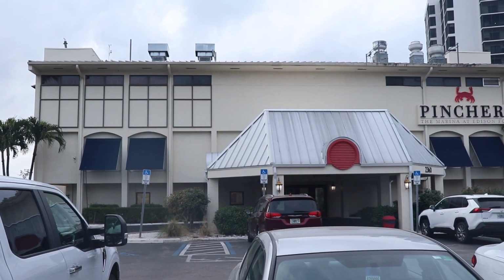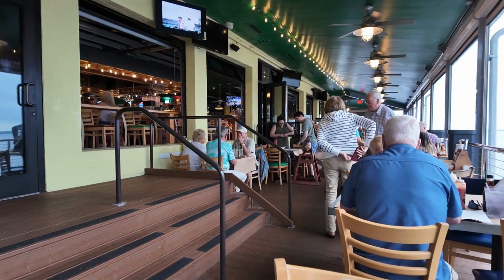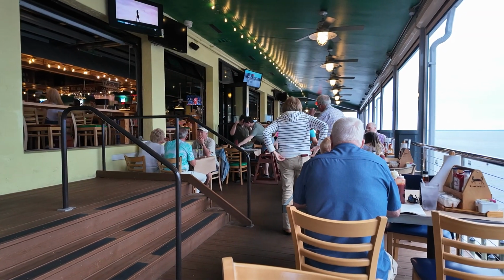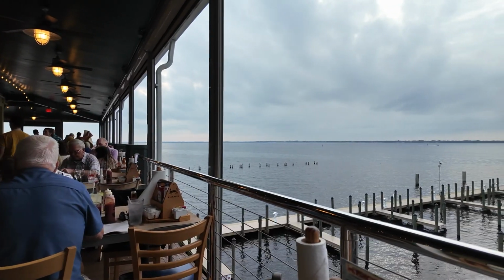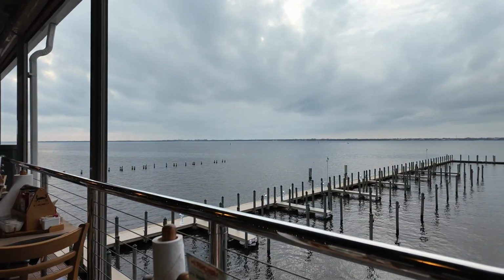All right, so we've made it over to Pinchers and we're gonna stop here to get some dinner, get some nice seafood. We're pretty close to where the Edison Ford Winter Estates are, so that's pretty cool. All right, let's go in. All right, so I got a table outside and I got a spectacular view. You got indoor dining over there, and of course you got an outdoor patio here. And if you're lucky like I am, you can eat outside, you can see the water just right out there.